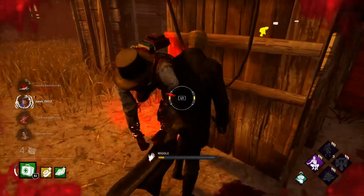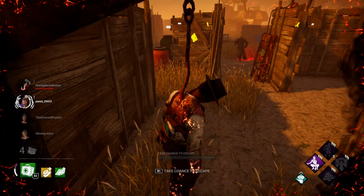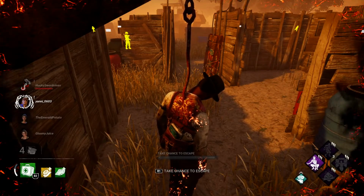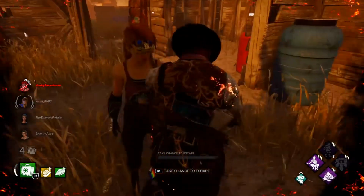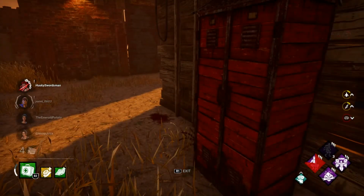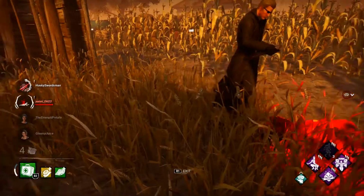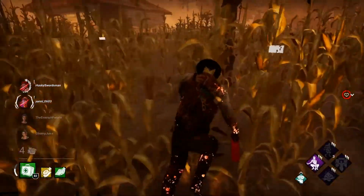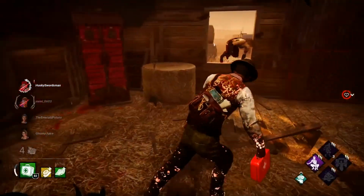Hey, thanks for casually searching a chest right next to my downed body. I needed this. He fucking smacked me. What a bitch. He's heading back. Yeah, he's gonna tunnel me. I'm in this locker over here. That's a stretch. Three times, two times, bitch! Two times! Head on, see. Oh, hey.